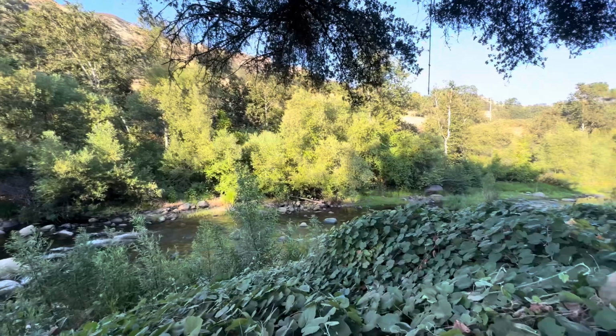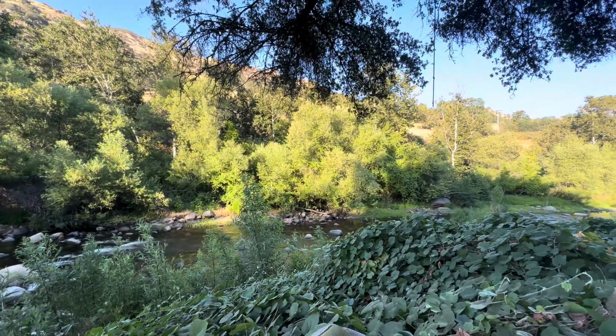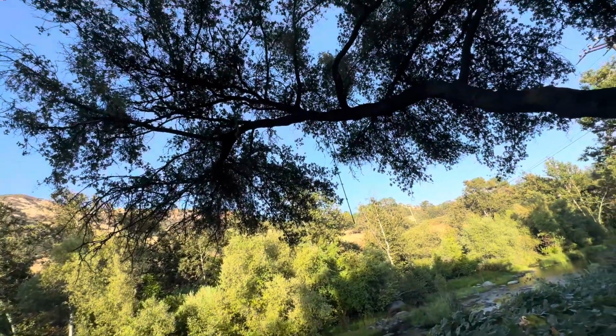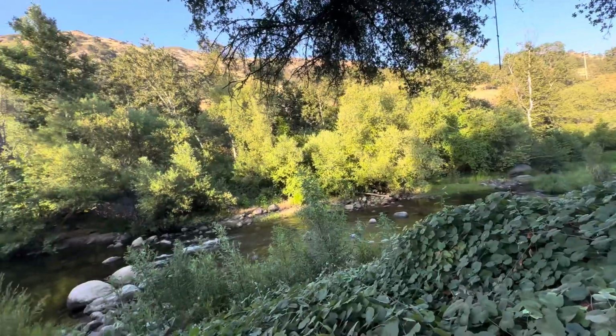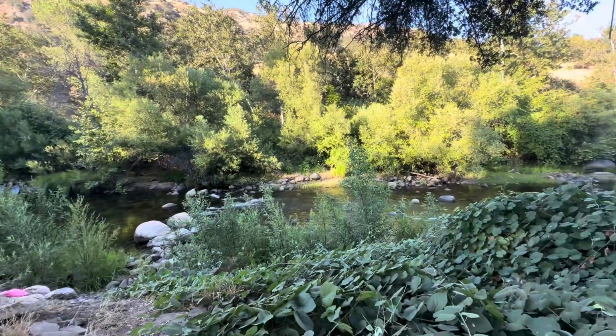And on the other side of the river, there's some birdies that were taking baths. And we've had a lot of woodpeckers, but I don't see any right now. Any minute, a black bear is going to come out. We know it. Yeah, we're just waiting for a black bear. The kids saw a deer yesterday.